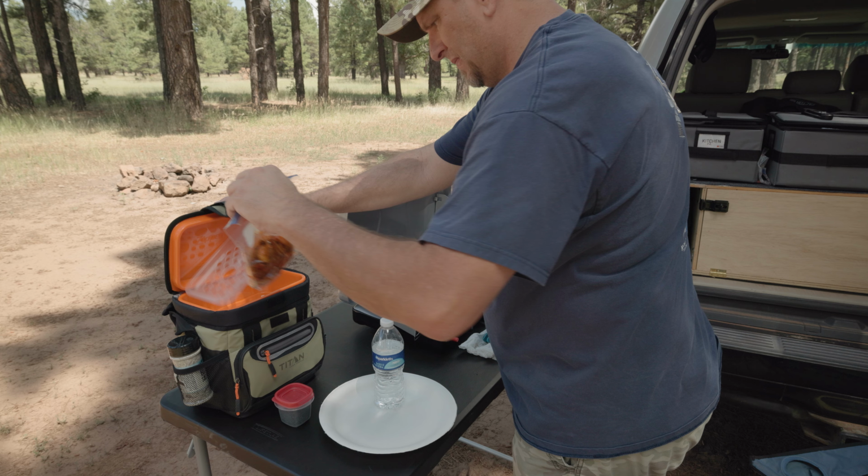So I've got a top sirloin steak here, and that's my turf, and my surf is some spicy shrimp, kind of Cajun style. Got them all marinated up, ready to go.